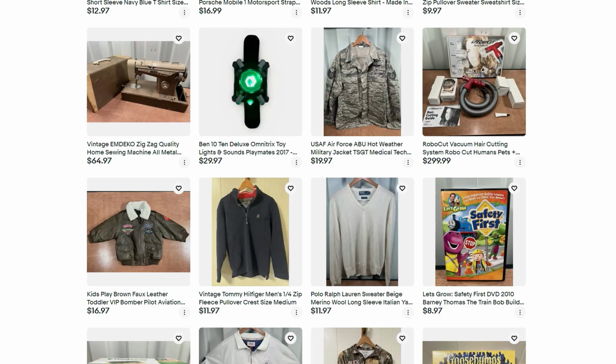RoboCut vacuum hair cutting. This is like a Flowbee. I didn't even know those existed. I actually use a Flowbee to cut my hair. I think it does a pretty good job. I haven't been to the barber since COVID, so I've saved a lot of money.